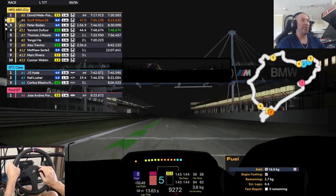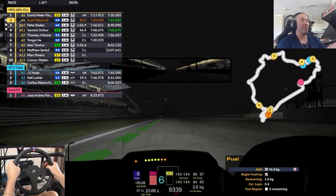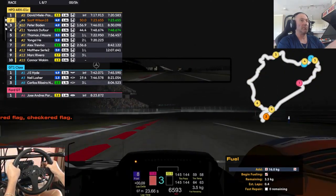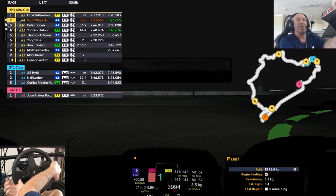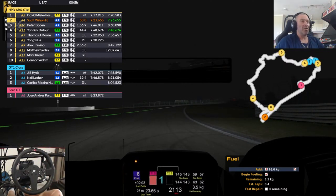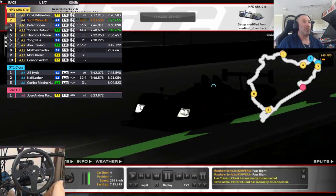So mine says 0.4 of a lap, still got 3.6 kilos as I finished. Checkered flag. Nice run, solid work. Yep, so 3.5 kilos I still finished with across the line. So I probably could have taken out 1, maybe 2 kilos more.